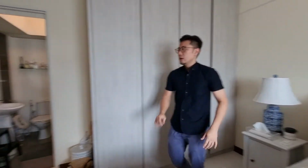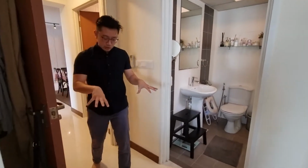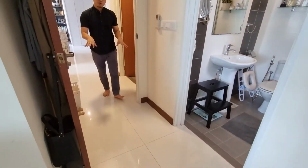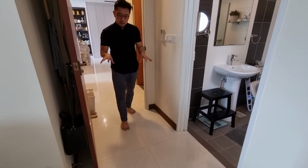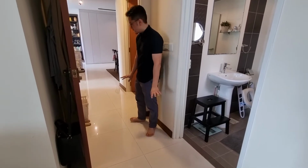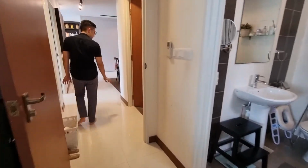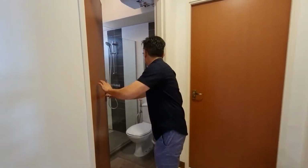Yeah? Okay. The other thing to highlight to you, if you can just look below the flooring, these are original flooring and tilings done by HDB. Homogeneous tiles. Very white, very clean, no cracks. Still in pristine condition. And this is the bathroom.